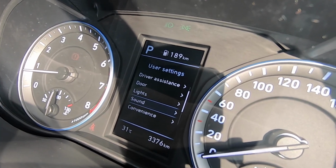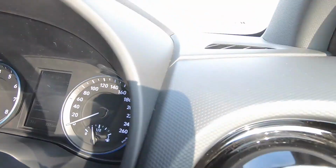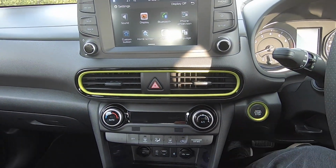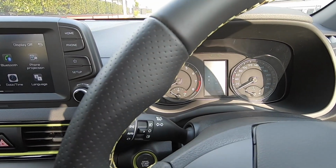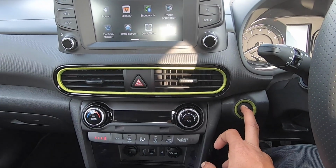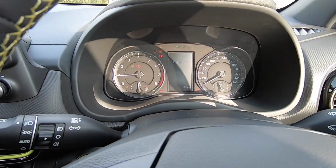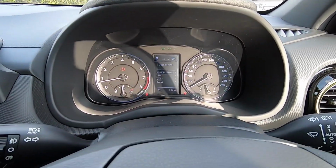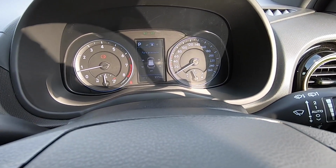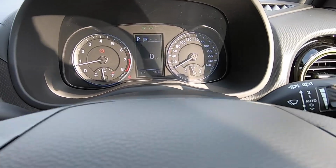Oh, speaking of sound, when I turn off the car, it plays a melody. Very nice. You want to hear the melody? Okay, here we go. Did you hear that? And then it just gives you a bunch of beeps. Checks the systems. Let's see what else we can do. Tire pressures. So yeah, that's pretty much it.